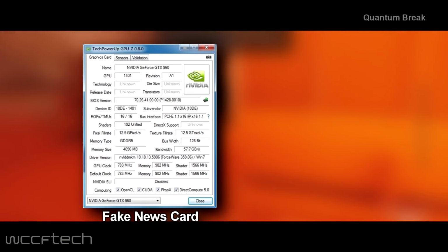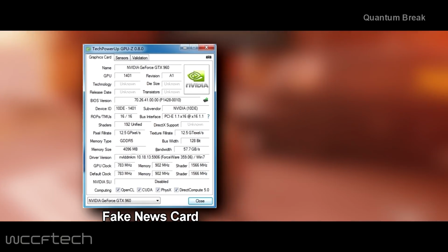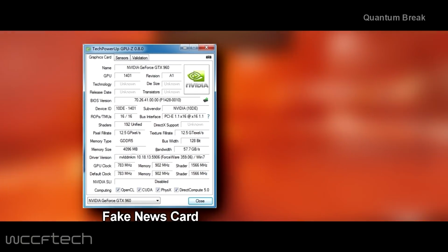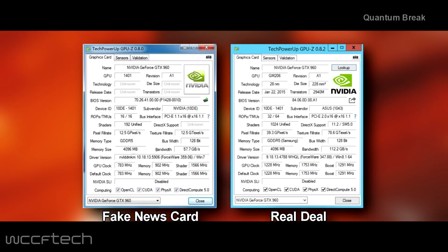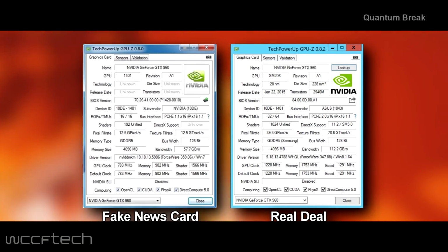See, they were sort of slick with this one. After all, they had the right name and even the right vendor ID. But these several things caught my eye real quick. A memory bandwidth of 57.7 gigabytes per second is a far cry from the 112.2 gigabytes that the GTX 960 pumps out. Well, at least they got the 128-bit bus right.